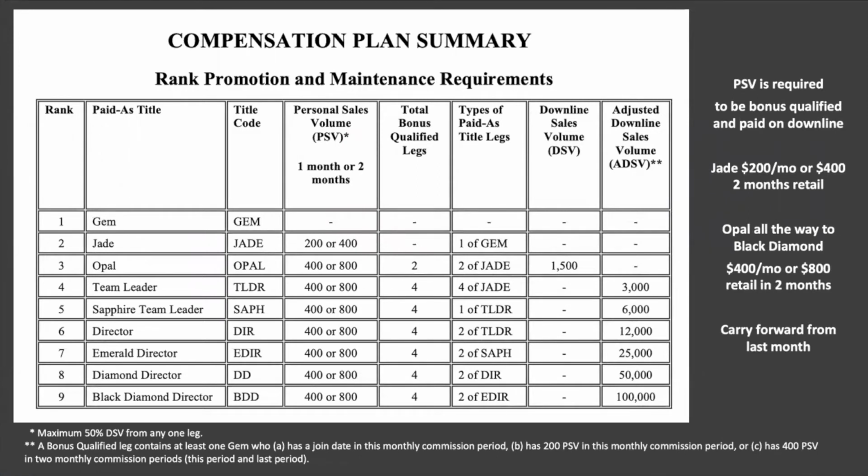I mentioned earlier that you don't have to have a minimum requirement to get paid your 30% from your personal sales, because that makes you a gem. There are no personal sales volume requirements. Once you become a jade and you have people underneath you that you want to get paid for your downline, that's when our personal sales volume would kick in. This is done in retail volume. All of this is retail. So it would be $200 in 1 month to meet the requirements for you to get paid on your downline. You don't have to do that, but if you want to get paid from the downline, that's what is required.